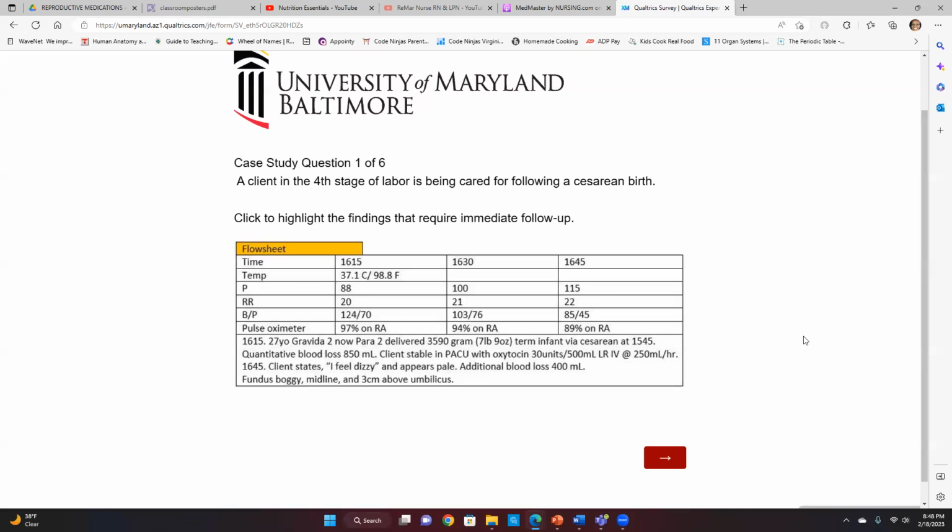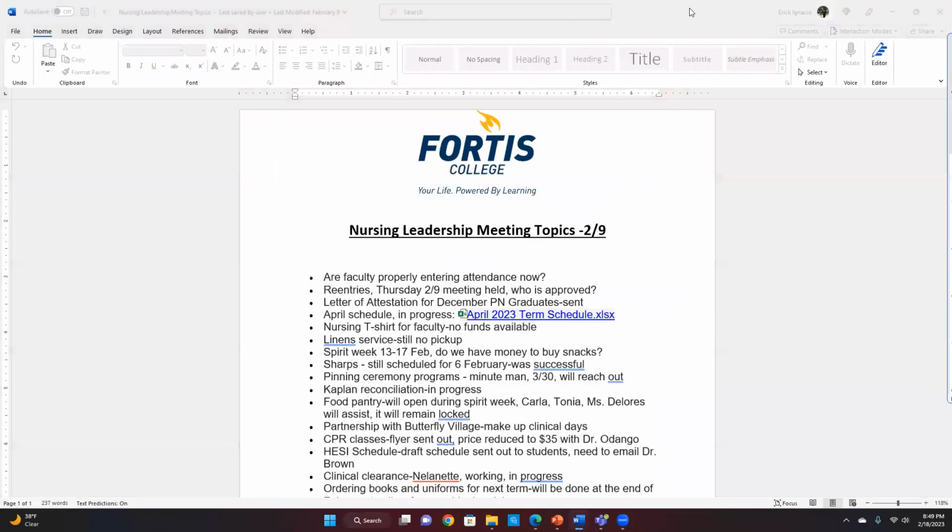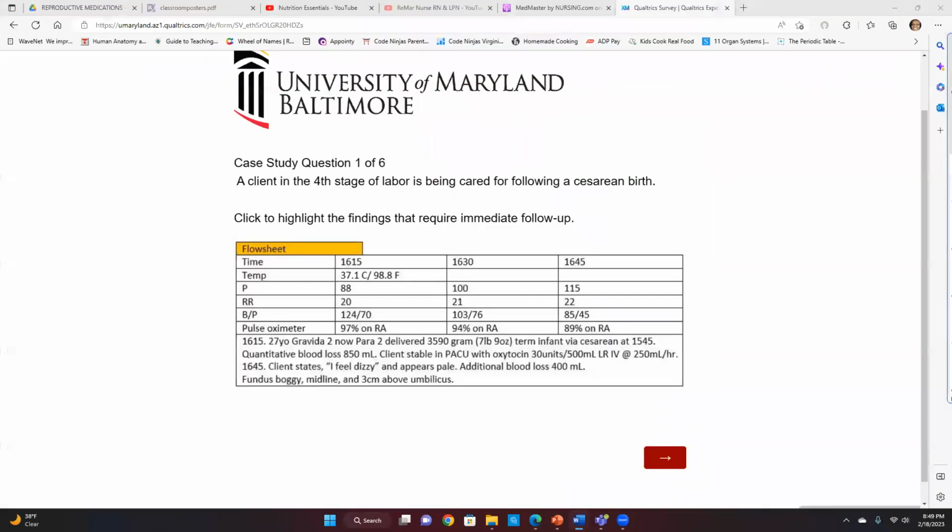With this question, it says, click to highlight the findings that require immediate follow-up. Okay, so I'm going to let you all look at this, and you will tell me what you think requires immediate follow-up.